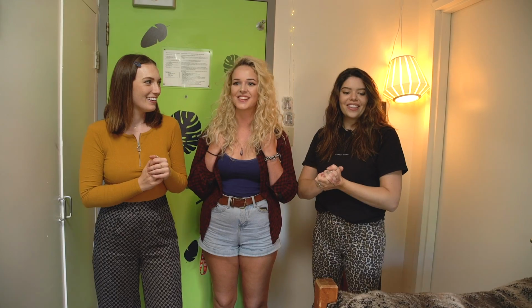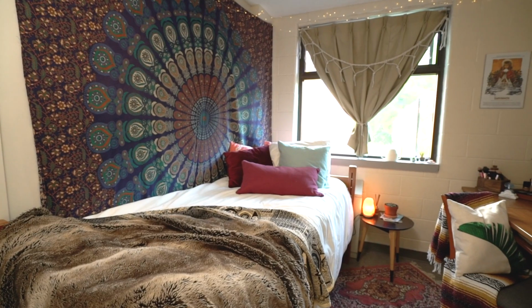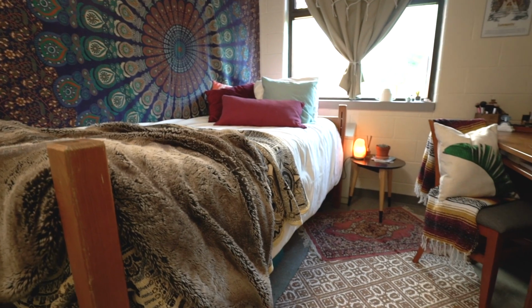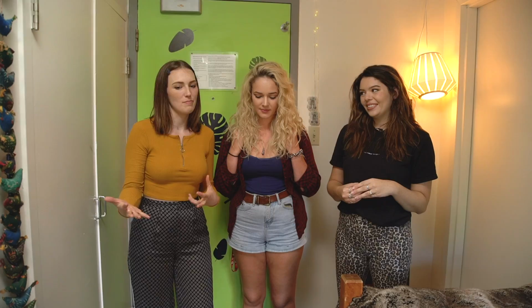Also thought that you needed a night side table. I just felt with the bed, it'd be nice to put stuff somewhere, so we got you one with a little salt lamp. That's so cute. And we did a layered rug effect on the ground just to really cozy it up, and we just thought these were so cute and that they would really mesh well with your style.